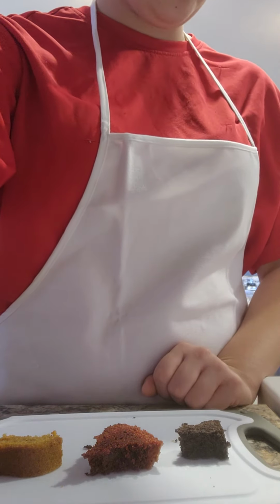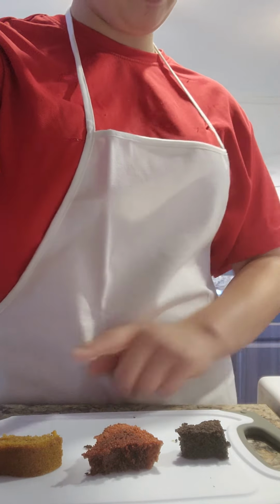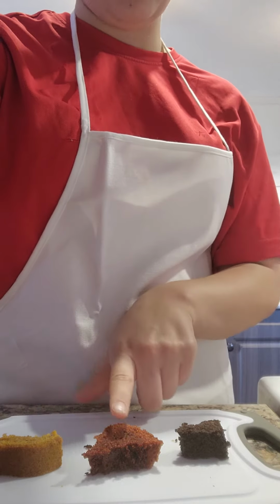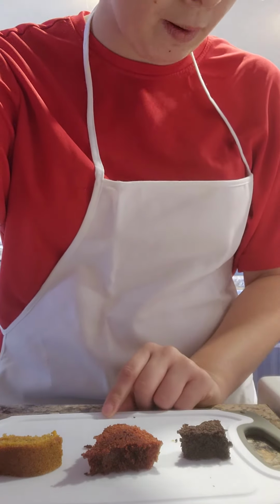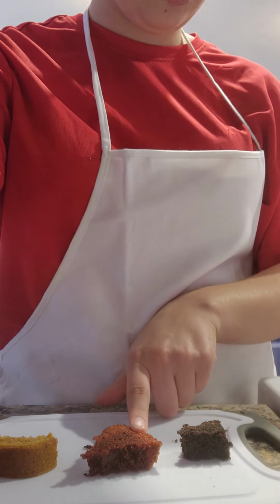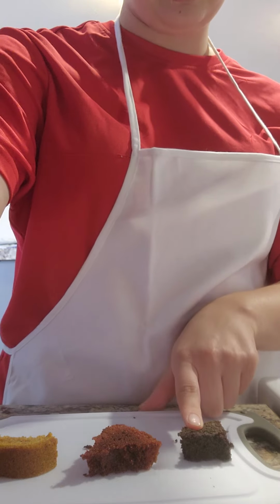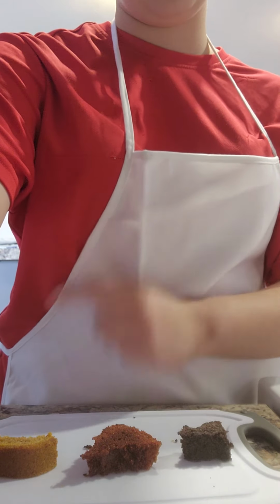My last hypothesis is going to be regarding the protein content, and I think the pumpkin has the highest, followed by the red velvet and the chocolate. Looking at my ingredients, the pumpkin has 2 grams, the red velvet also has 2 grams, and the chocolate has 3 grams. So I was wrong on this as well. I actually got it completely backwards.